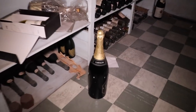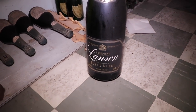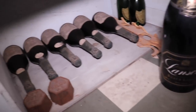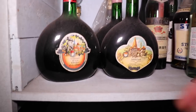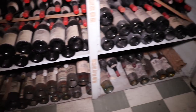But check this big ass bottle here. It is from Reims in France. Black label champagne. See? France. This must be super expensive and it was never opened as well, man. Also here. And here. And more wine. I mean, more alcohol. Some Bacardi. Super crazy. Very expensive, man.